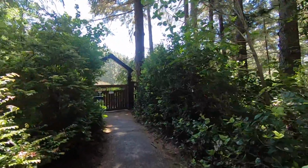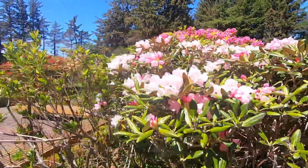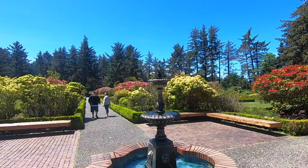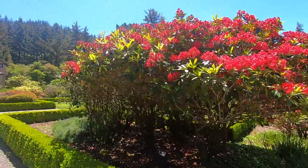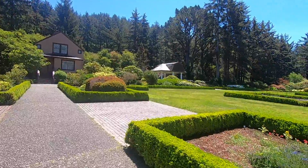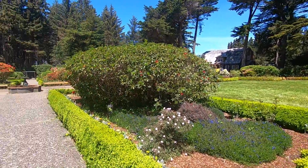Long day. I'll be glad to get to the campground, get settled. Okay, here's the gate. Go in and check it out. Wow, look at all the flowers. Little fountain. If you're into this kind of stuff, the bees are everywhere. Isn't this cute? Look at this. If you're really into flowers, you'll love this. Nice.